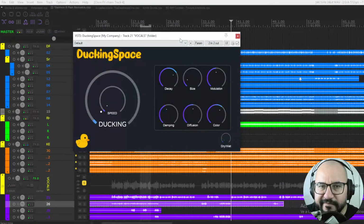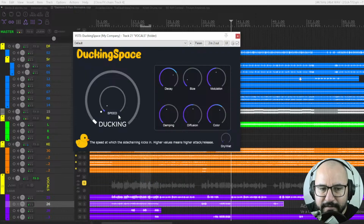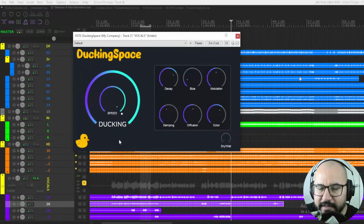So let's begin with the freebies. First, we have the DUCKINGSPACE. This is an amazing reverb space, digital reverb sound, right? And normally ducking reverbs or ducking delays function the opposite of this one. That's what grabbed my attention, because I thought it was the usual ducking effect, right? Where the original signal ducks the reverb or the delay. In this case, it's the opposite. The reverbed signal is ducking the original signal once you start to increase the ducking control here and the speed, right? And it's very cool also that you have the explanation here.